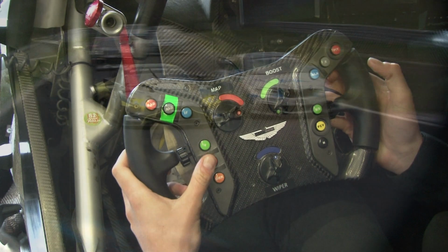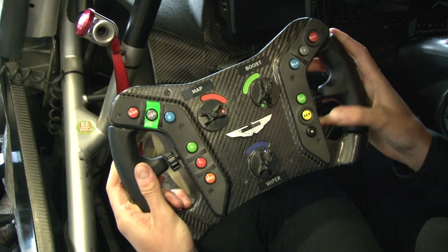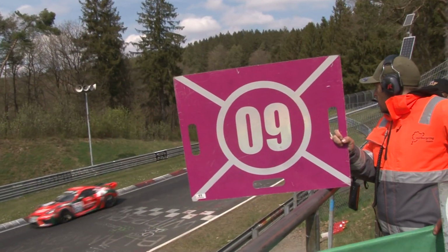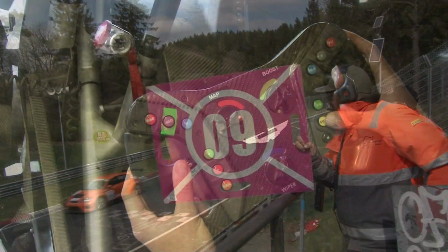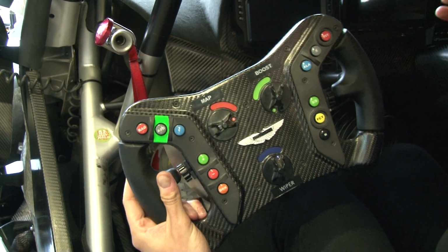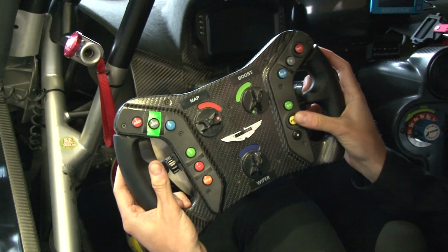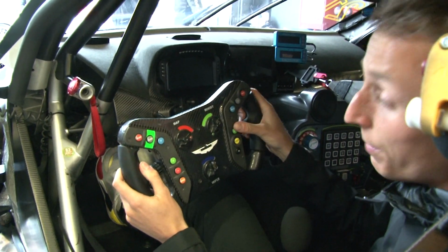This is just to scroll through some menus. The drinks button, which powers the motor. Neutral button. Full course yellow button that we use for the code 60 and code 120s out on circuit. So depending on the speed, we can just press that and it will catch either a 120 km/h or a 60 km/h speed limiter.